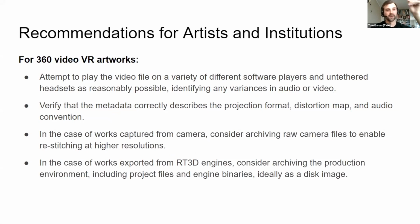So I'm going to bounce back to Jack for some stuff on 360 video. Yeah, so we touched on this a little bit earlier, but just attempt to play that file on as many players as possible, which is pretty standard practice for our flat or planar video acquisition. But there is much greater potential error for differences in projection types, which Savannah was talking about earlier on, and for rendering the ambisonic or spatial audio. Both of those have very subtle differences in conventions, so that requires extra care there.